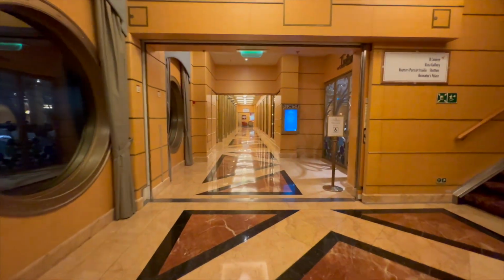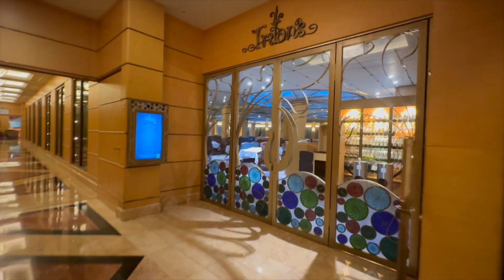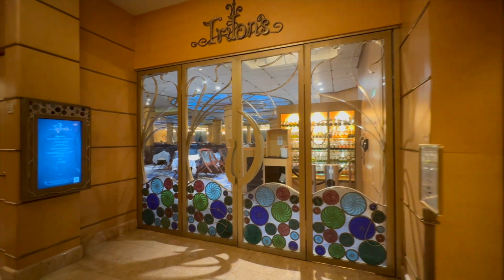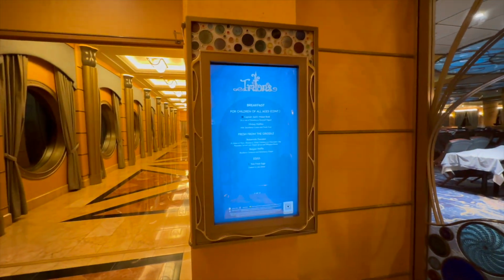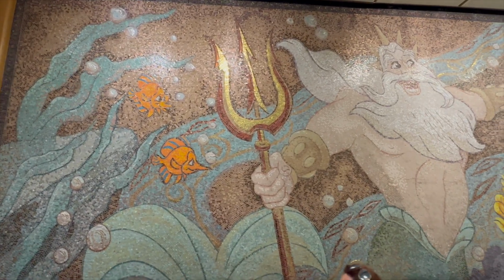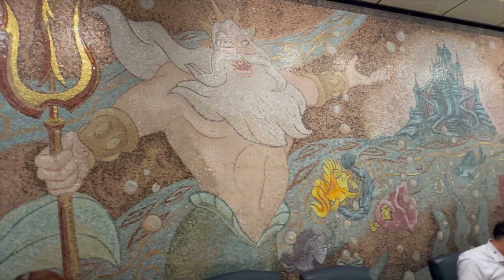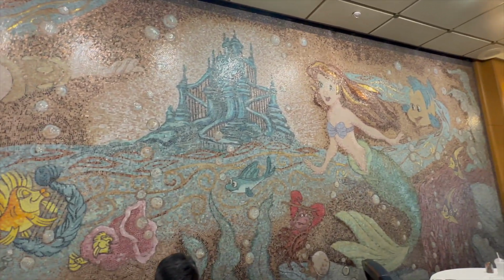Leaving the French Quarter Lounge towards the midship, you will find Triton's restaurant. This is Triton's, and it is located midship on deck 3. You can access this restaurant off of the main atrium of the ship or next to the French Quarter Lounge, where you will find another door like this one. I believe people said Triton's is the most formal of the 3 restaurants included on Disney Wonder.